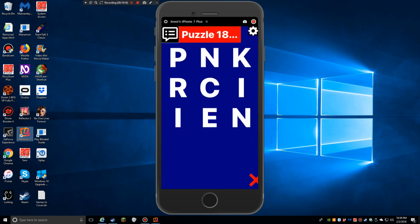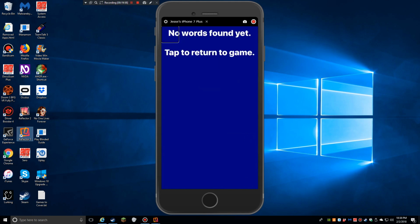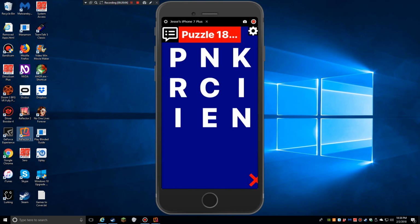I've babbled long enough. Let's actually play the game, shall we? So if I go to the upper left, list of found words. No words found yet. Tap to return to game. I'll double tap. Puzzle 18,846. Good, 0%. Like you said, if over 18,000 puzzles for $2 isn't enough for you, I don't know what to tell you. All right, so what do we got here?